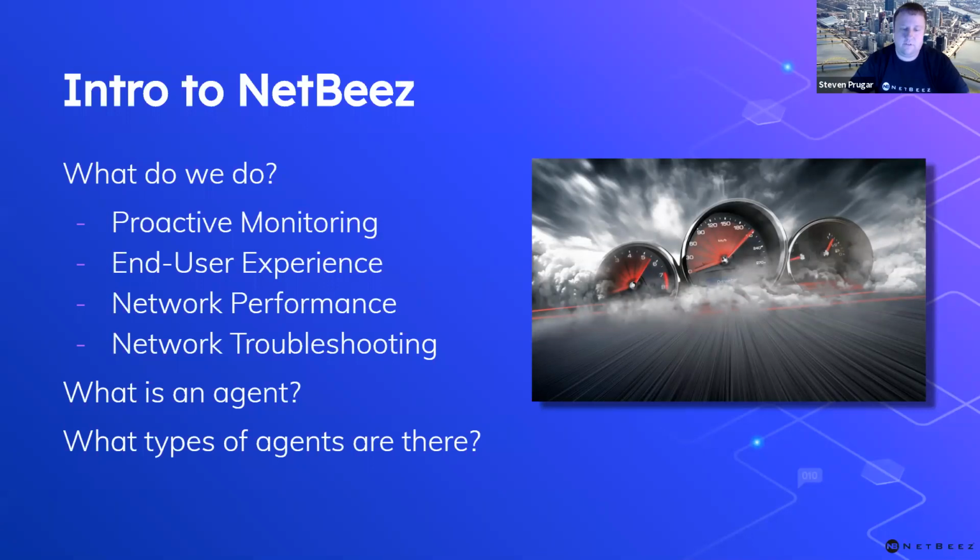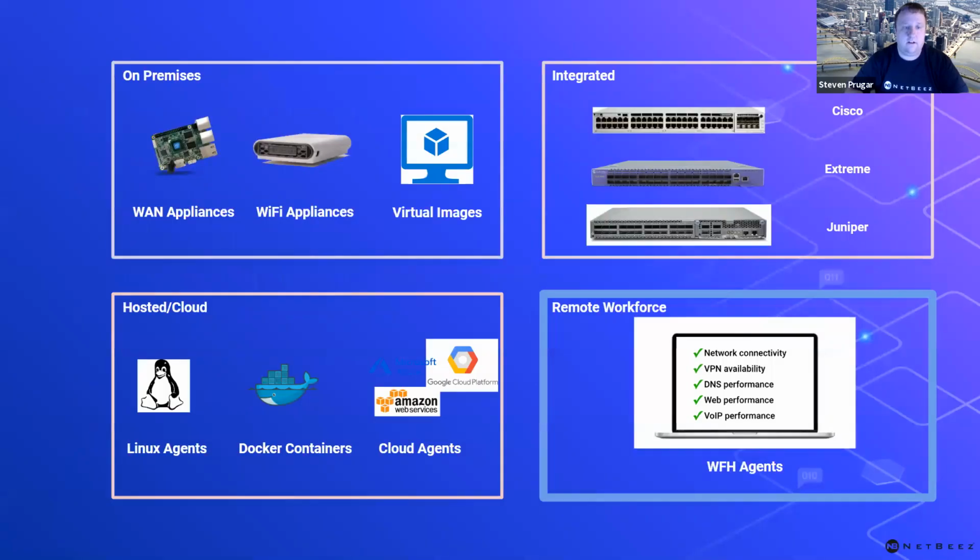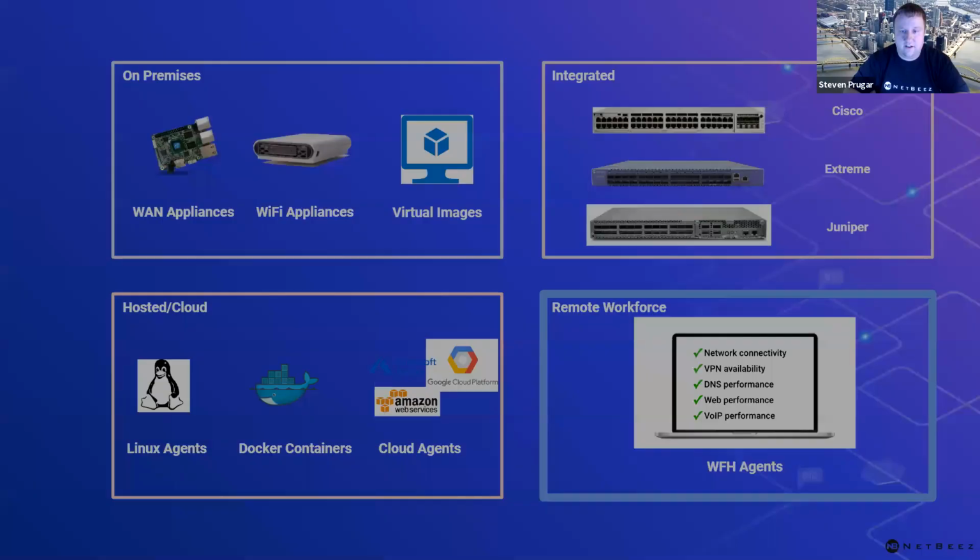Yeah, sure. So when we reference an agent, we're talking about either some sort of appliance or software that we use to collect this data and give it back to the user. Particularly, we have hardware agents, wired and wireless specifically. We integrate directly with Cisco Catalyst 9300 switches, Extreme and Juniper switches as well. We also have the ability to host within the cloud, directly install on Linux operating system, within Docker containers, and a couple different cloud agents such as Azure, AWS, and the Google platform. But today, what we're going to talk about is the agent that's currently running on Windows, the work from home agent. And I'll turn it back over to you, Greg.